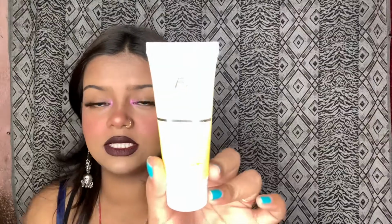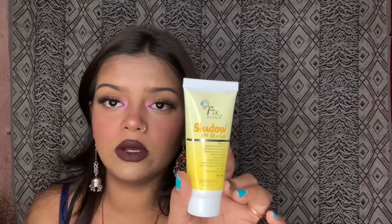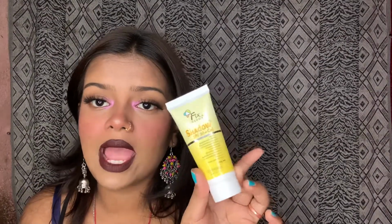So I have used this particular sunscreen for almost a good 20 to 30 days, and what I found about it is that this definitely has a gel consistency. This is not for dry skin people, this is for oily and combination skin types, and this works really well if you have oily skin. This will give you a very natural look. It is very lightweight, settles and absorbs into the skin really quickly, and it looks really beautiful.